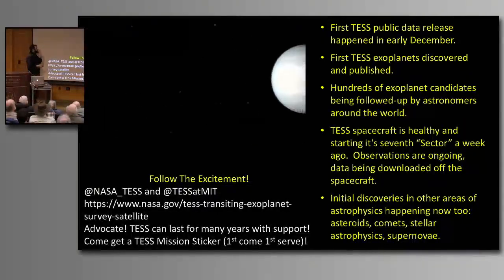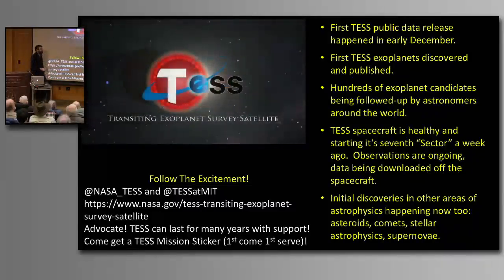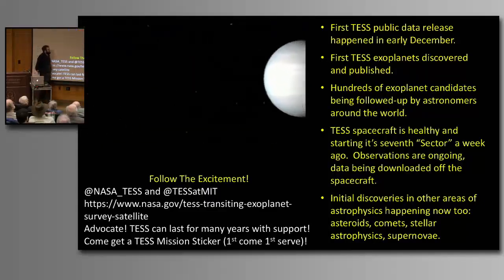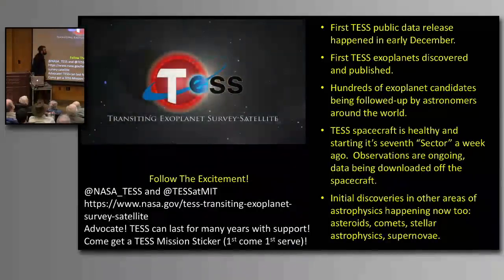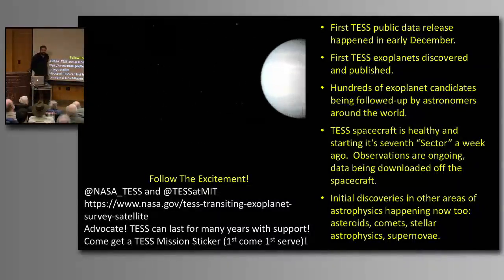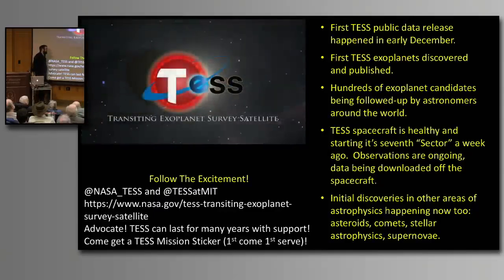So I wanted to leave you with a quick summary. The first public data release has happened here in Baltimore. If you're from Baltimore, you can be proud to know we're the home of TESS long term. The first TESS exoplanets have been discovered and published, and I shared with you the first 3 that have been published. There are hundreds of exoplanet candidates actively being followed up by astronomers around the world as we speak. So there'll be a lot more discoveries coming in the next few months and even the next 2 years.